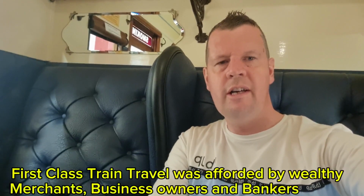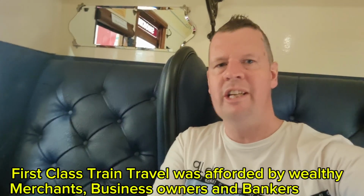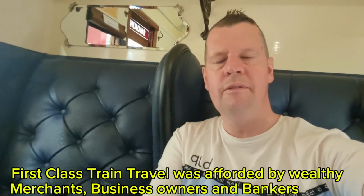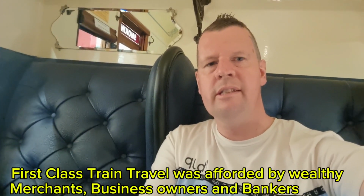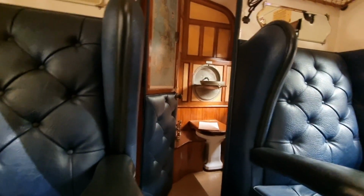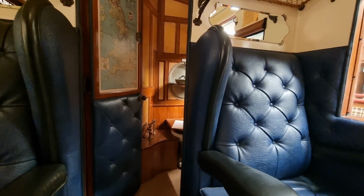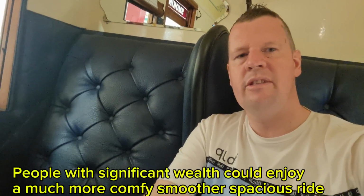For those that could afford it during the Industrial Revolution, first class travel was a real luxury. You had really comfortable seating, it was quite spacious, and this compartment in particular even had its own lavatory, its own toilet as well. It doesn't really get much better than that. So imagine that back then, having this sort of luxury and comfort. Only the rich and powerful back then could really afford to travel first class.